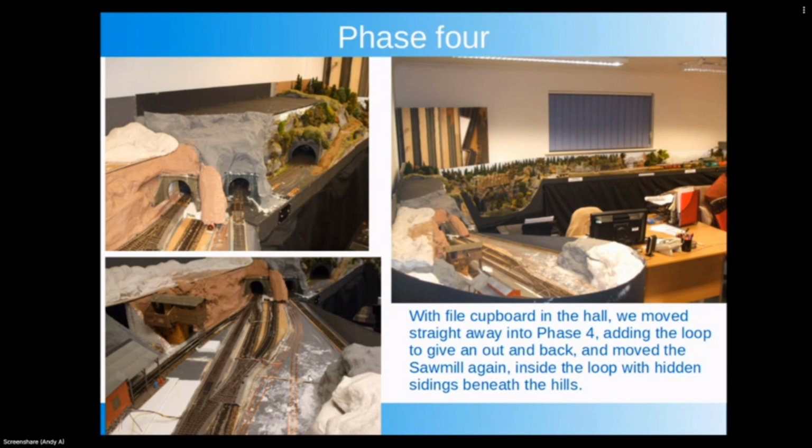You'll notice that I use copper tape for a lot of the wiring. It's good because it's very easy to do, but once you've covered it with scenery, it's difficult if you get a problem.